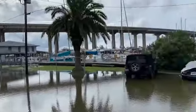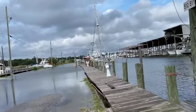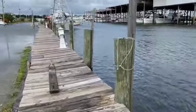So good morning, everyone. It's about 9:30 or so on Monday morning. Water is starting to rise pretty quickly now.